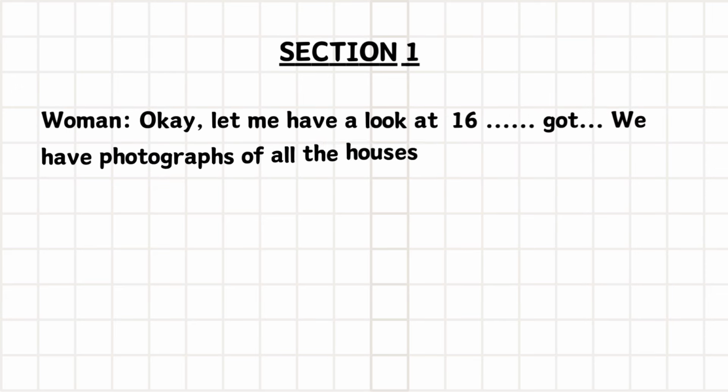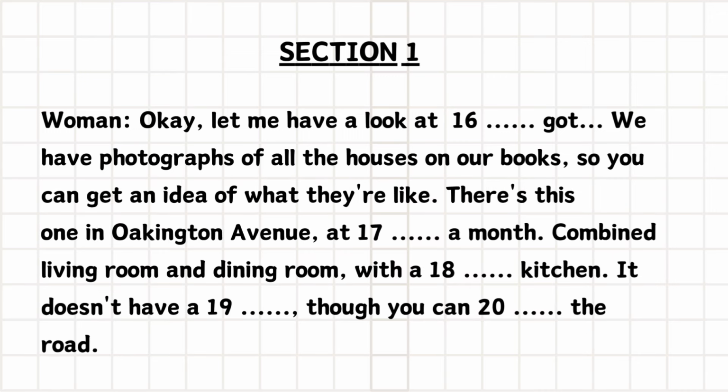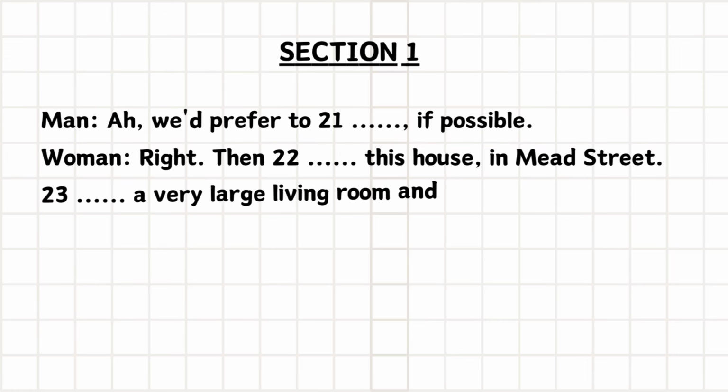Okay. Let me have a look at what we've got. We have photographs of all the houses on our books, so you can get an idea of what they're like. There's this one in Oakington Avenue at £550 a month, combined living room and dining room with a separate kitchen. It doesn't have a garage, though you can park in the road. We'd prefer to have one if possible.